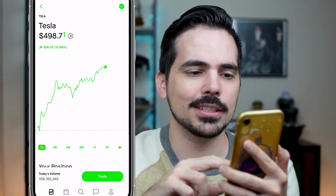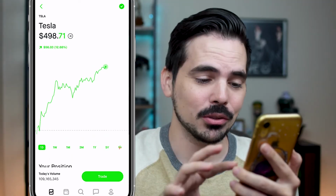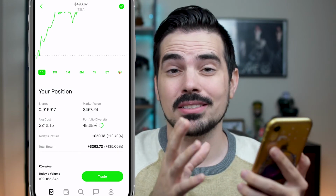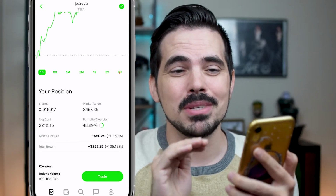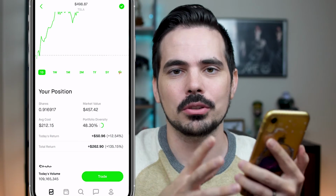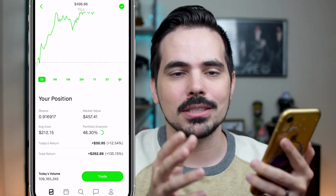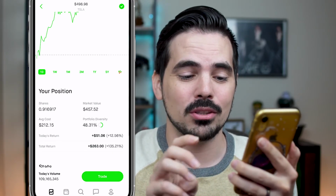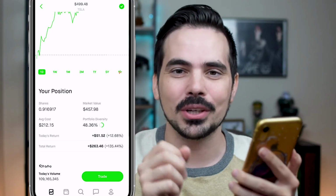And then last up on this list, I have Tesla, which I mentioned earlier is a majority of my growth right now. I currently have 0.916 shares because they recently did a 5-to-1 split, which was kind of cool, even though it doesn't mean anything on the actual front end because it's all the same. It's like splitting $1 into 4 quarters, but it does bring a lot of excitement into the stock, so that was nice. I'm up 135.21%, which is a total of $263 freaking dollars.